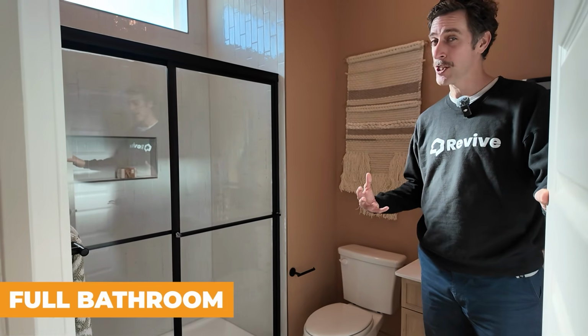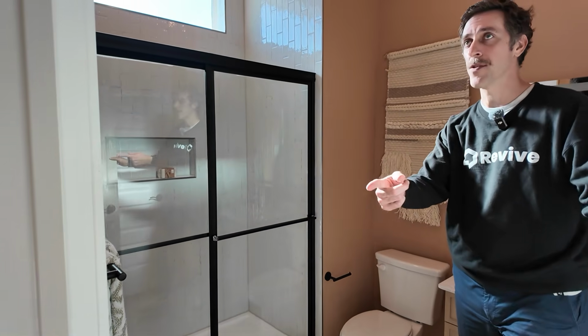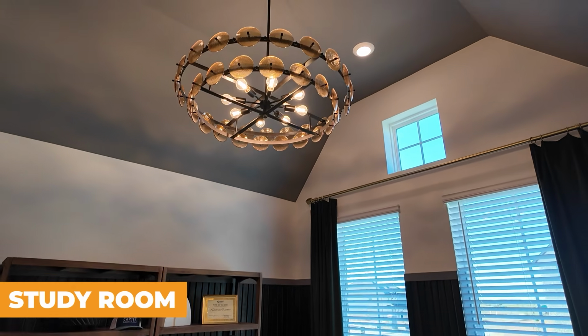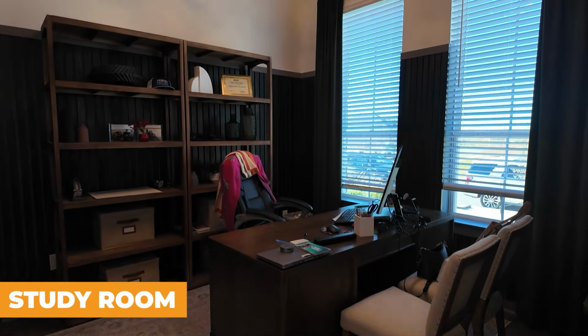That's why it would be extra good for multi-generational living because whoever stayed in this room just has their own complete bathroom. And then trust me, there's a really cool study right up here by the front door, but the builders are in there having a very important meeting and I don't want to interrupt them.